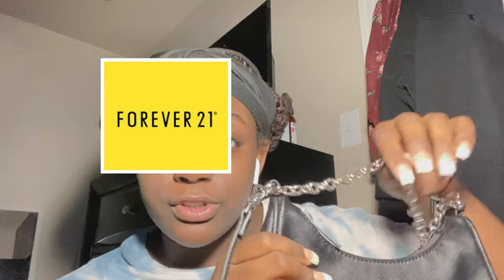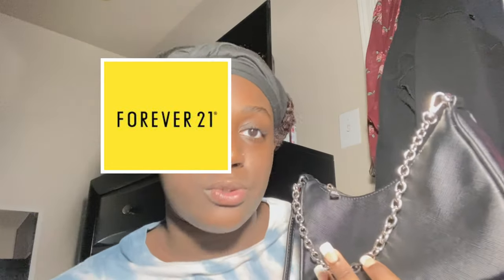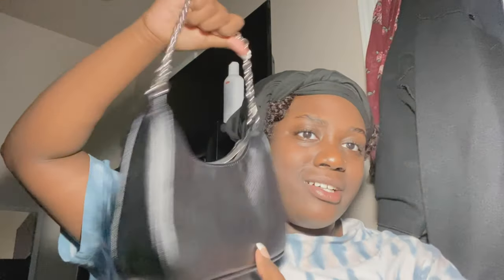This purse is from Forever 21. I can't link it down below because I went into the store to shop for it. It's really not my favorite purse because for one, the strap is super long and it's just not giving me that vibe, you know? And maybe I can hold it like this. Oh, I can. I'm slow. But okay, yeah, this looks better and now will be my favorite purse.